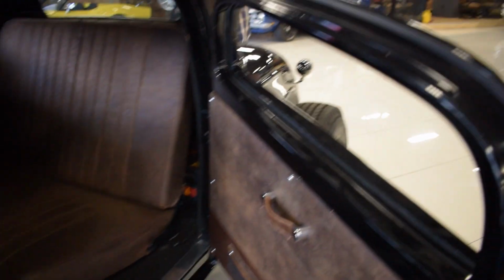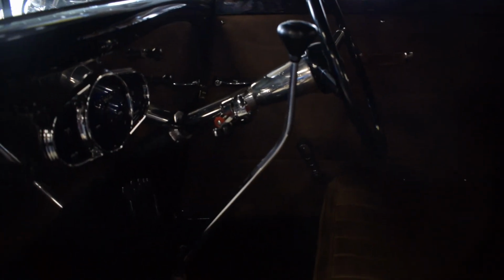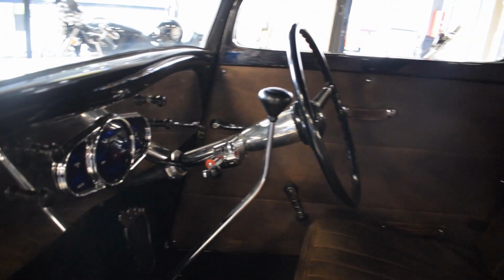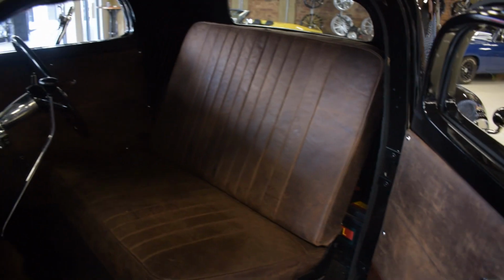Only space for 2? Oh, it's got suicide doors. Beat that. Oh my word. That's lit. That is lit. That is lit. Have a look on the inside. There you go. Oh wow. That's insane. That is insane.